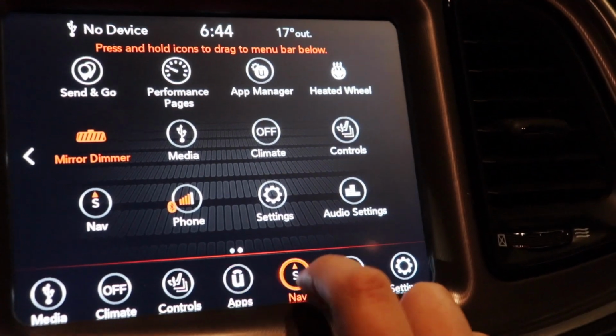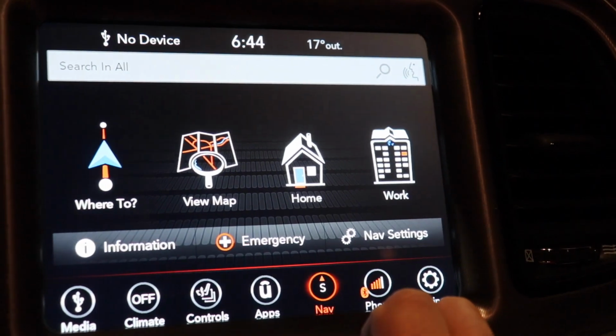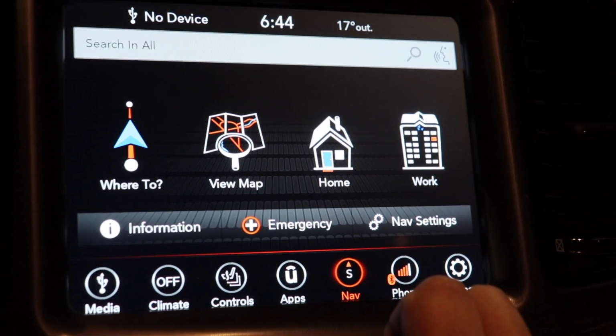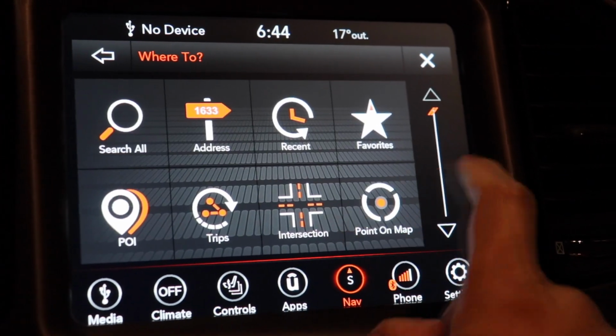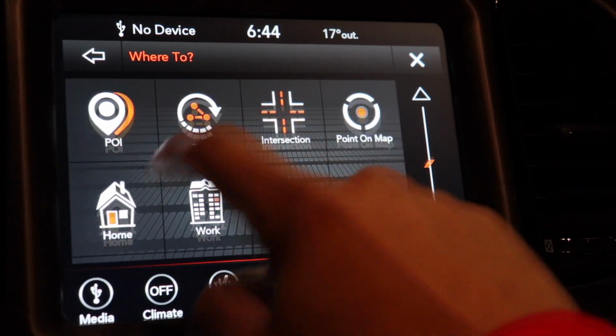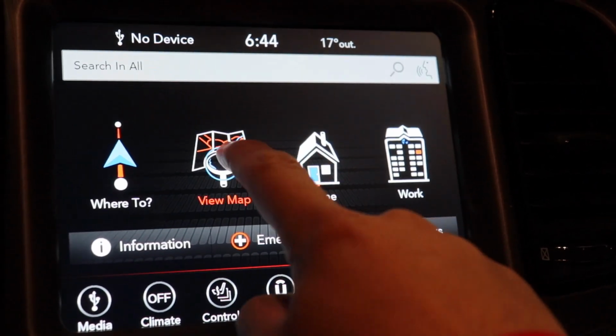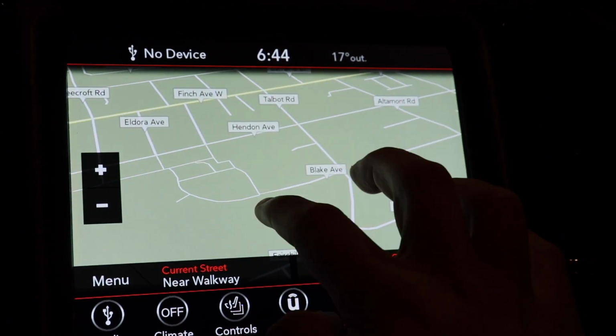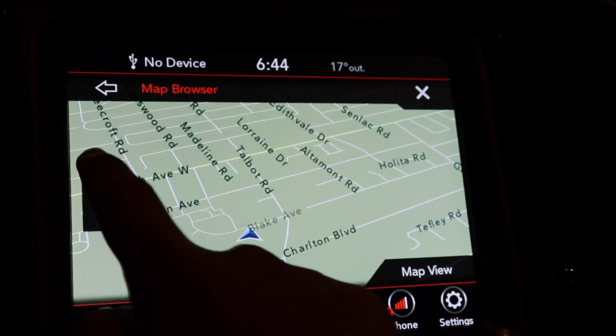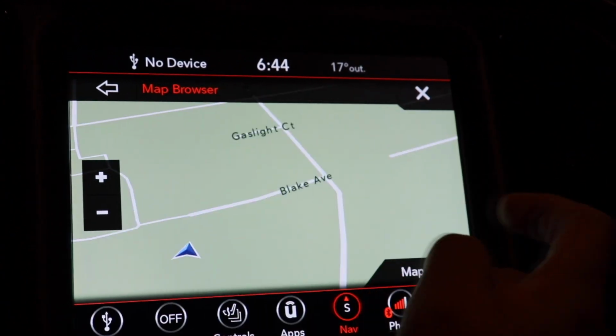Next is a navigation. This one is an additional option that you can purchase with the car, not a standard one. And then you can go where to. Again, brings out all the search, home, work, go back, view map. So that's a map. Something I like to point out about this display is it's very good quality and very responsive.